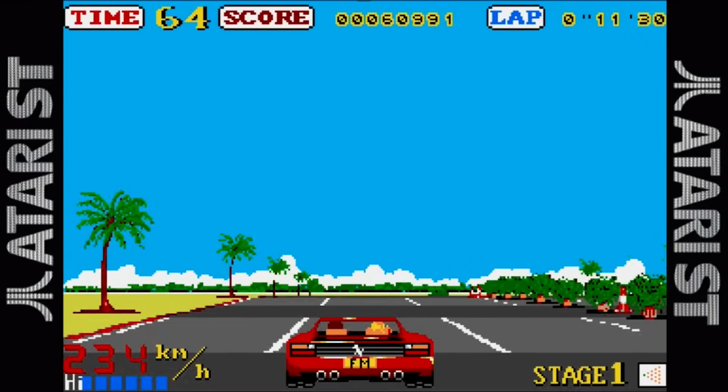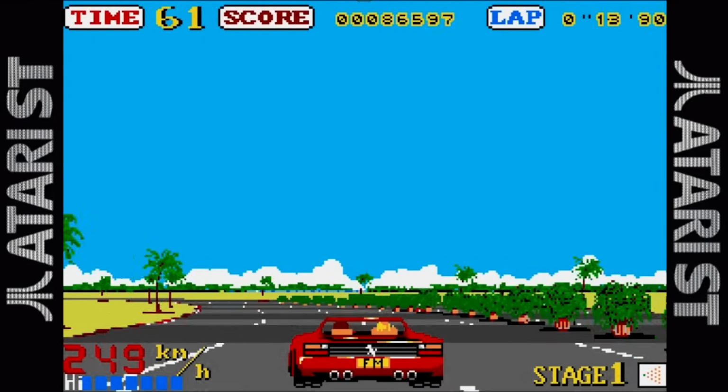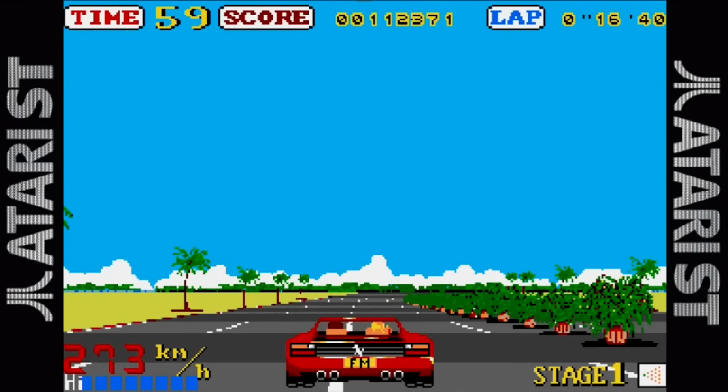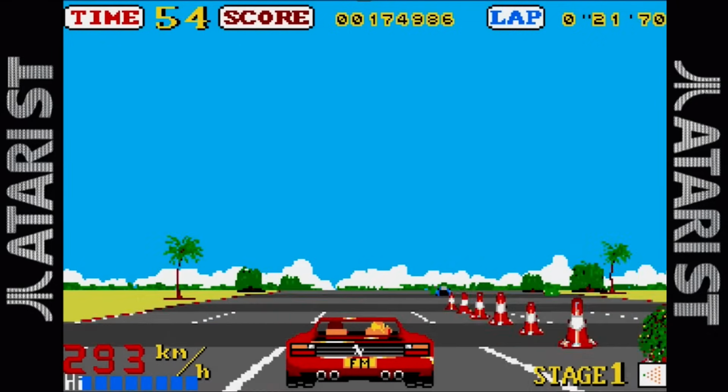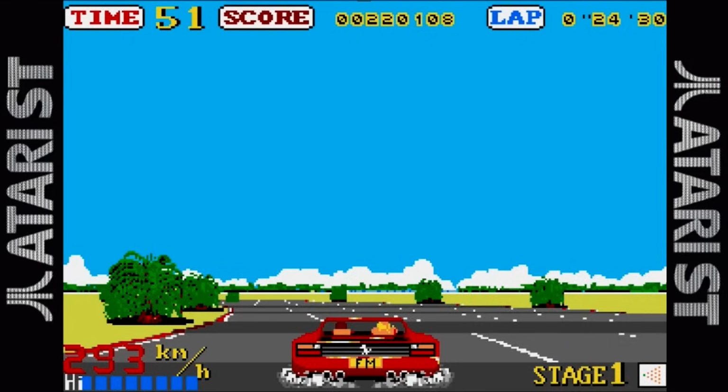The Atari ST version is very similar to the Amiga, although running quite a bit faster and, if you can believe it, better music. The same crappy controls found in the Amiga port are present here as well.